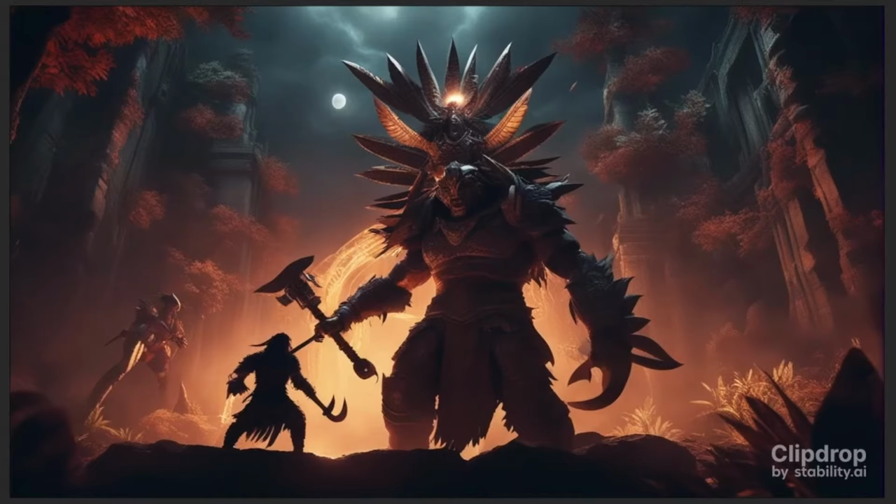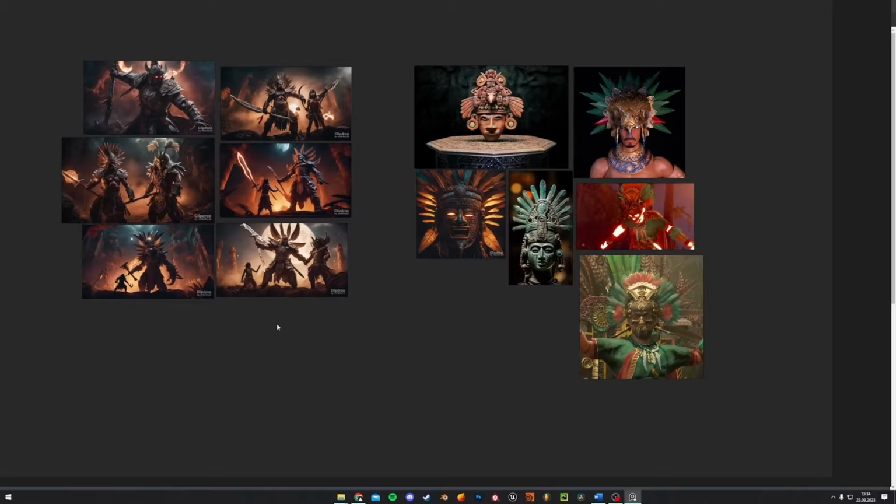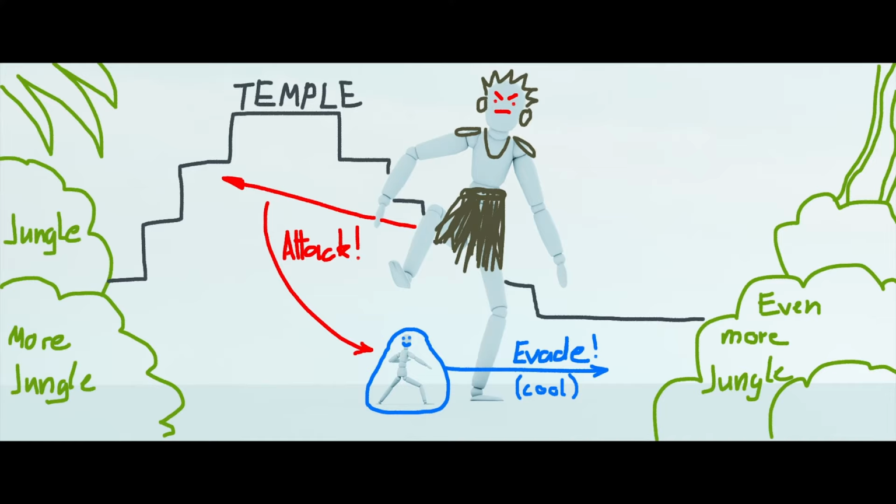After I gathered enough pictures, I had a pretty exact image in my mind of how I wanted it to look. But I didn't know what I wanted to happen in the scene. All I knew was that I wanted the boss to attack in some form with the hero evading in a cool way. Maybe it would have been better if I had decided on that earlier on, but in this case it thankfully worked to figure it out while building the scene.